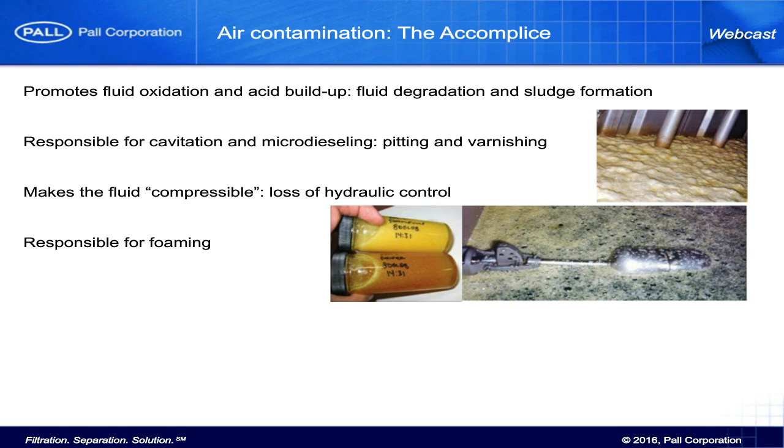Not only the components will be affected, but in the case of the microdieseling, the fluid itself is basically burning from the violent compression of air bubbles going through high pressure zones such as downstream of a pump, but also at the bearing sites.